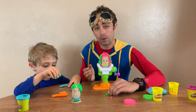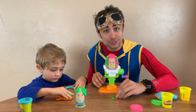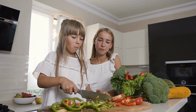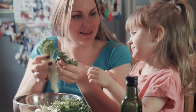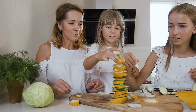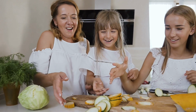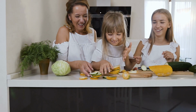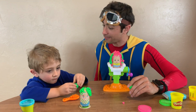Hey kids at home, what kind of foods do you think would be good for helping your hair grow nice and strong and healthy? Eating healthy foods doesn't just help your hair, it helps your entire body grow big and strong. Ask your parents to help you eat healthy at home. And eating healthy can be a lot of fun. This little girl and her mom and her sister are having too much fun. What foods do you think are good for growing hair?